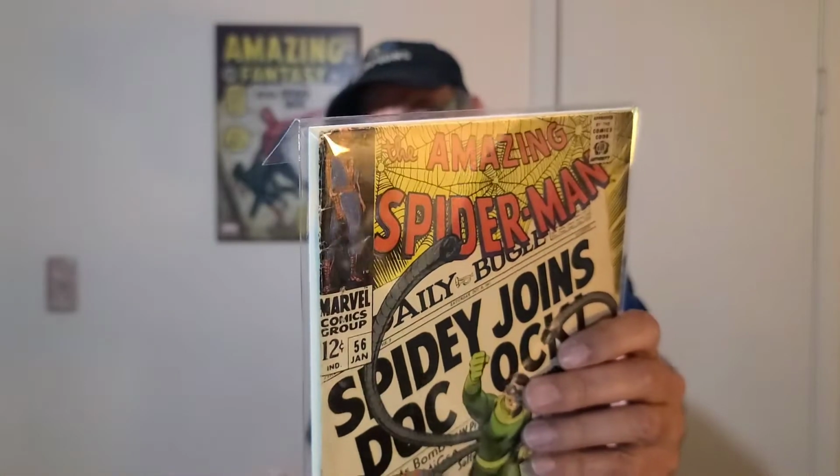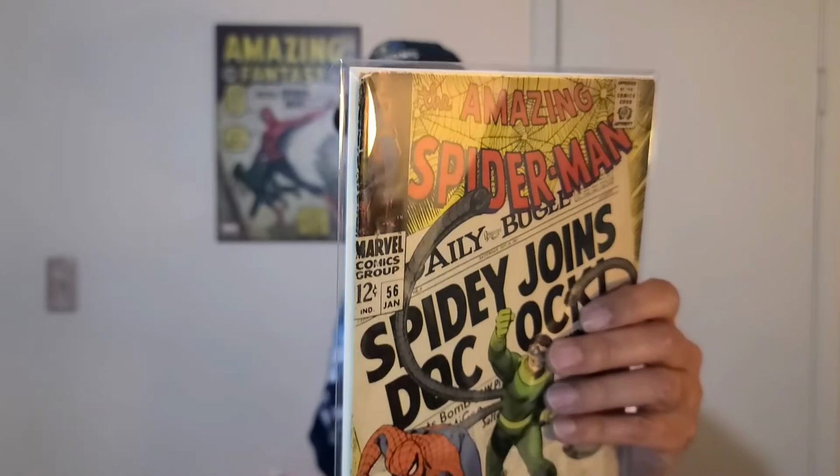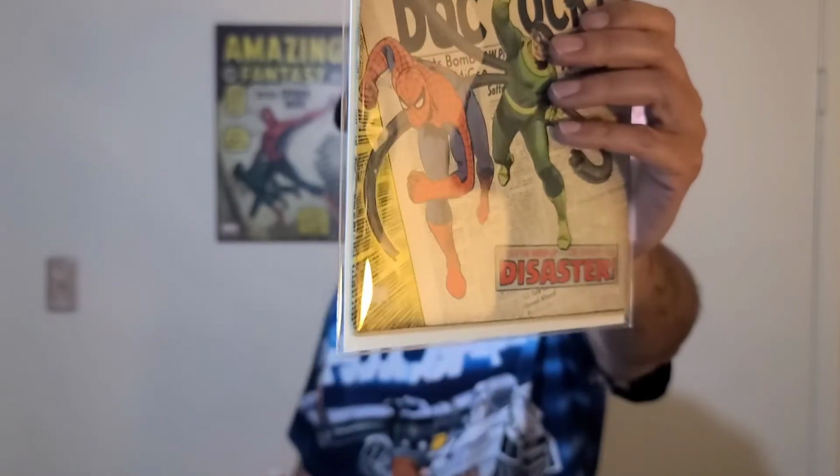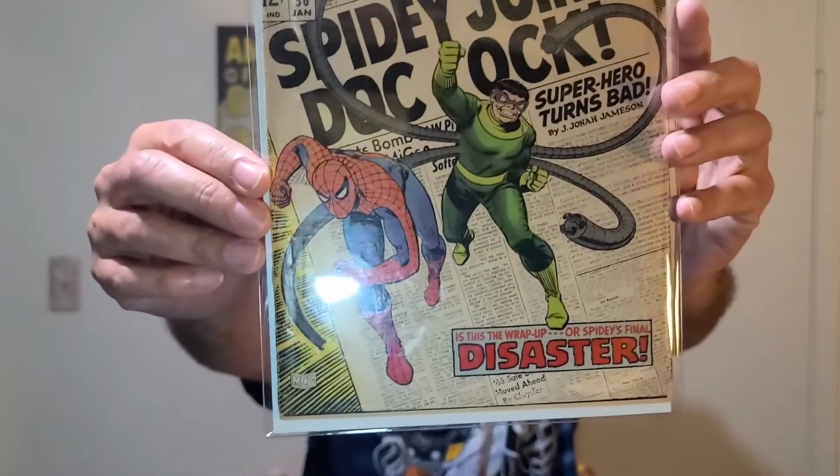Up next is Amazing Spider-Man number 56. It's a decent copy. No real major damage to it, but it's probably still mid-grade at best. You know, maybe a 4, 4.5. You can see at the very top, there's quite a bit of wear to the corner, and then there's just a little bit of spine wear on it as well. But overall, it's not a bad copy to have.